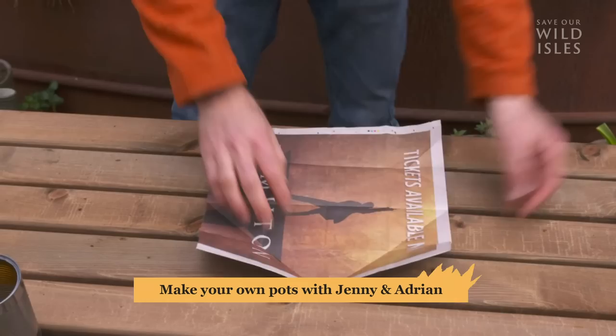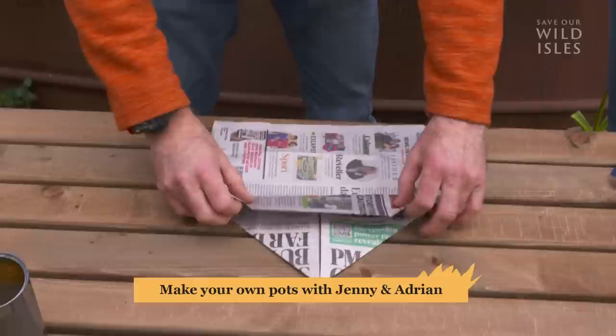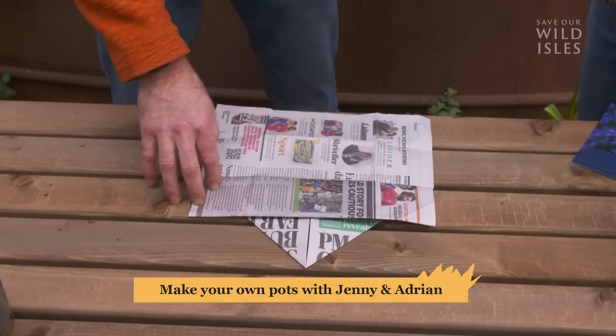Paper aeroplane time. Over it goes, paper aeroplane, and then you take one of the flaps and come up to the middle, and that flap then up again. Now it looks like a little hat or a boat. I like it as a boat, little boat on the ocean. This is the only twist that you're going to do, and it's left to right, turn it over.